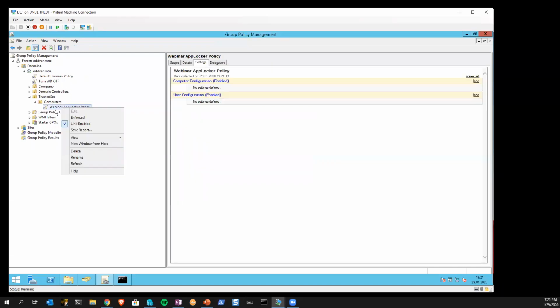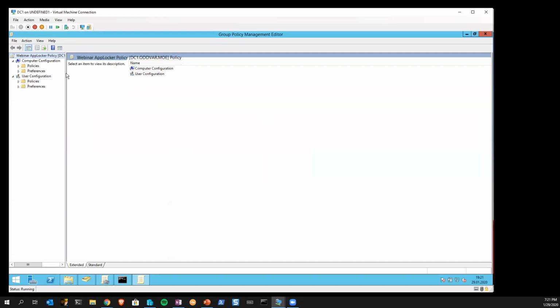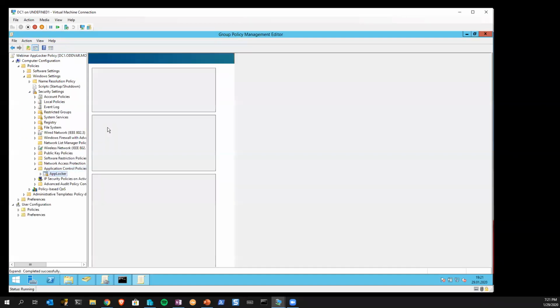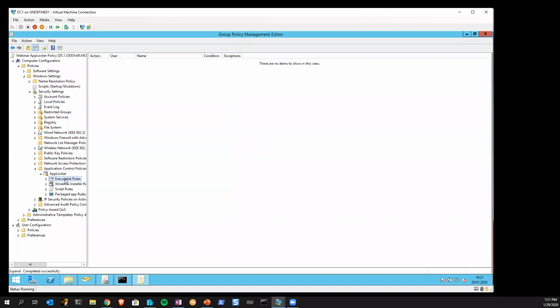All right. So as you can see, this is empty. So we will right-click and choose edit. In this window, we can set things that will be enforced on the computers, in this case just PC2. For us to set AppLocker policies, we need to navigate under Policies, Windows Settings, Security Settings, Application Control Policies. This is where you live when you work with AppLocker. Here are the different sections, as we call them when we talk about AppLocker. We have the executable rules section, the Windows Installer section, and so on and so forth.